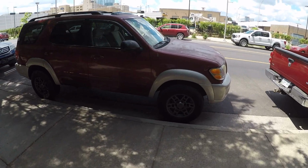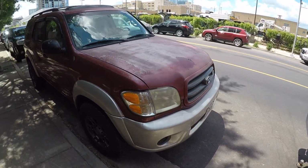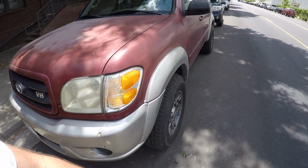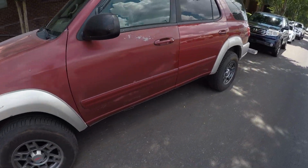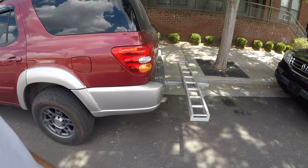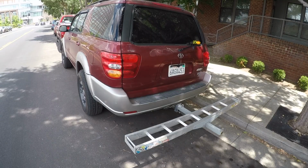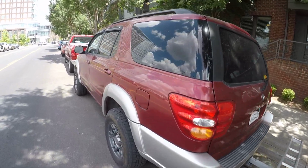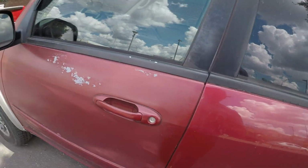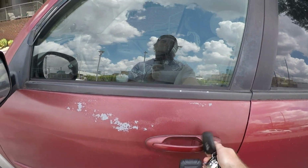What's going on, guys? This is my Toyota Sequoia 2001. I think this is why everyone needs a beater. I've got a Mach 1 Mustang that was really expensive, but honestly this thing gets me as much pleasure as the Mach 1. So let's take a drive. Let's talk about why everyone should own a beater like this.